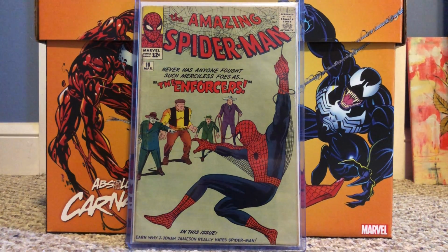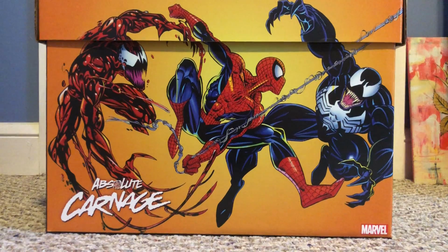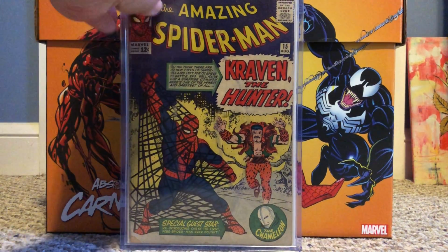Now, this next book, like I said, contains a first appearance and a first cameo. Again, early Amazing Spider-Man fills a hole in that 1 through 20 run. And this, for me, was the biggest first appearance left that I needed from my collection, and I am very happy to add that. And the book that I'm talking about is, of course, Amazing Spider-Man number 15.